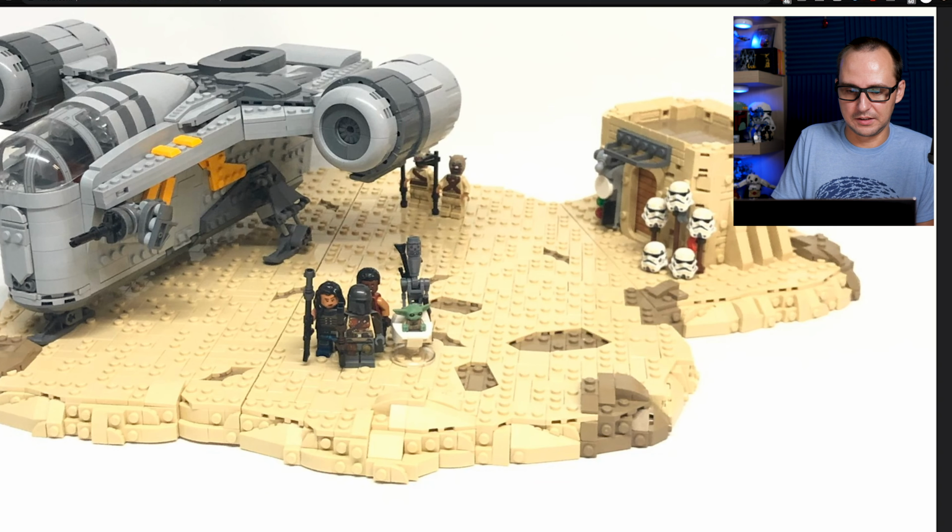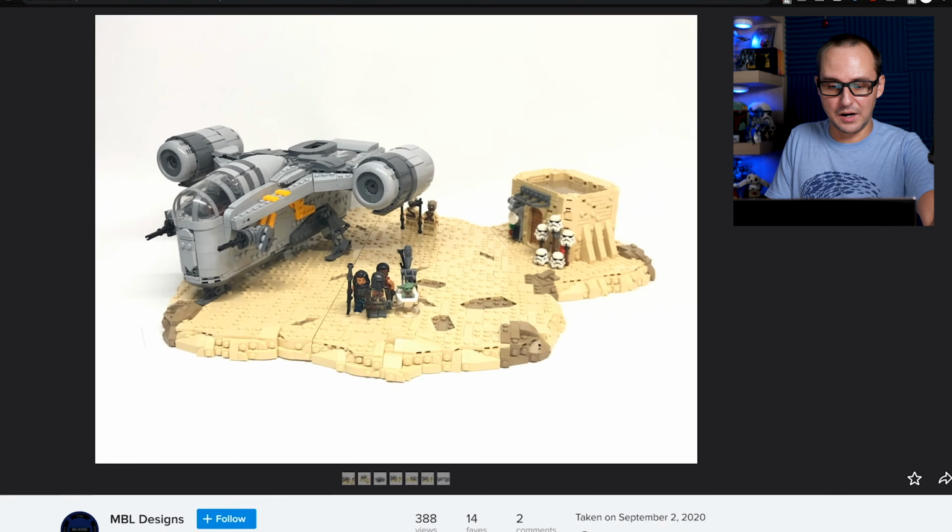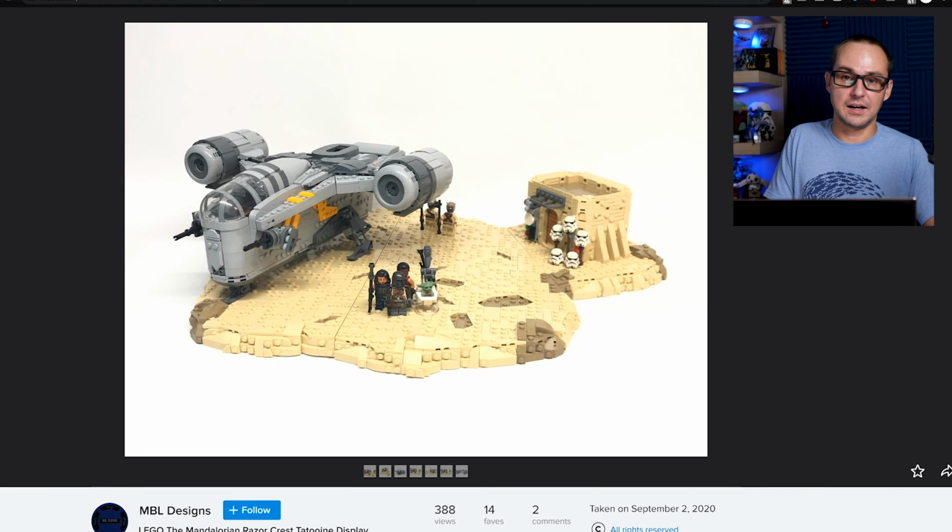And one more shot at the Tatooine scene. Certainly very well done job, MBL Designs. I like this design a lot, and I think it's a fantastic scene from the Mandalorian, for the most iconic ship we could get probably this season of LEGO.